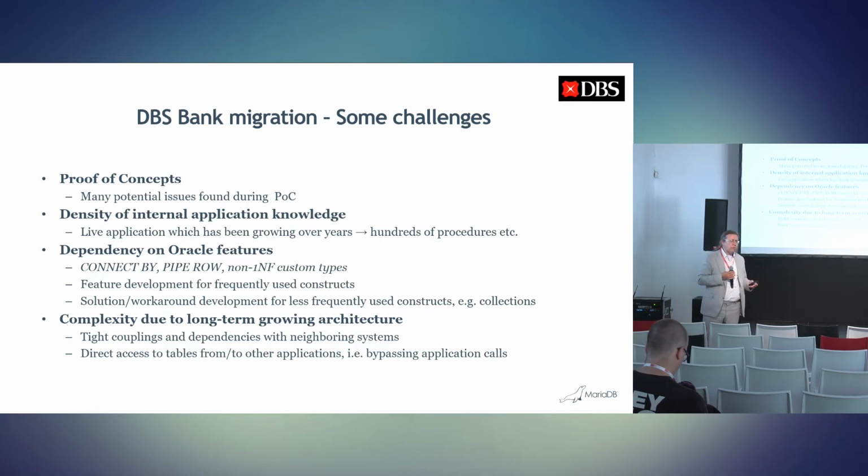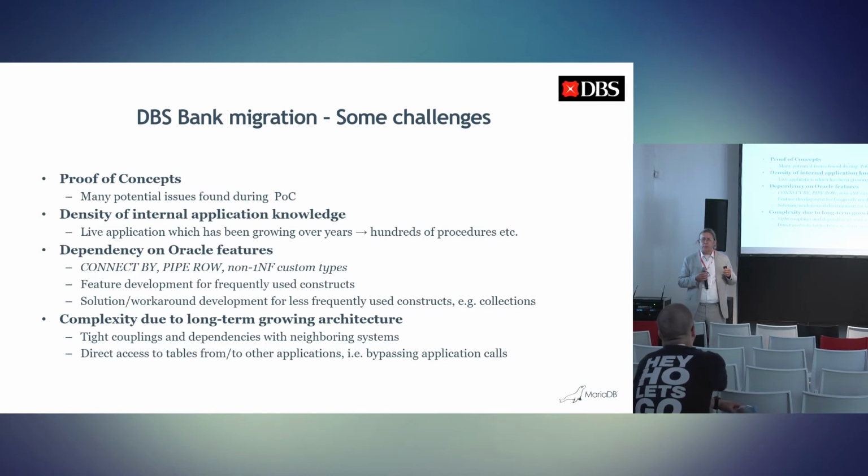There was this issue about application knowledge. Not all of their applications were well documented, but they still had to migrate them. So this was a bottleneck, the internal competence of the applications being migrated, and they needed to handle that.